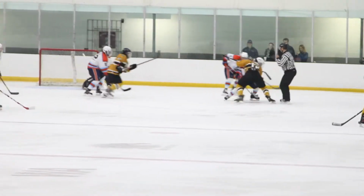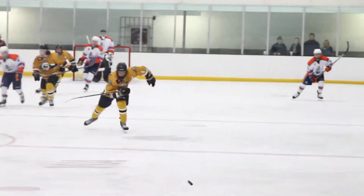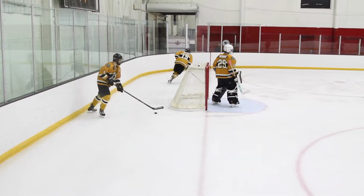Okay, we're down deep again to the left of Mastro. Islanders control, flip it out. Got 1:17 left on the penalty. It's all the way down. Norris stops it in back of the net. Leaves it for Herdina, number 4.